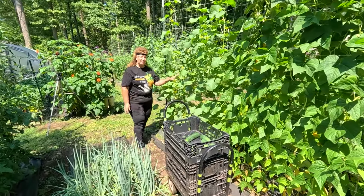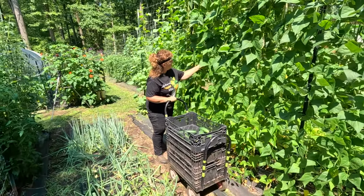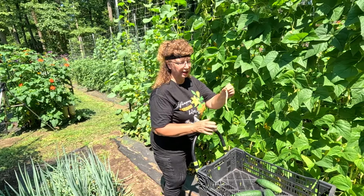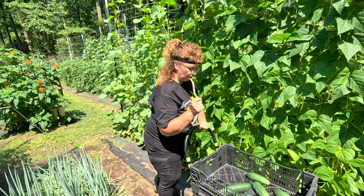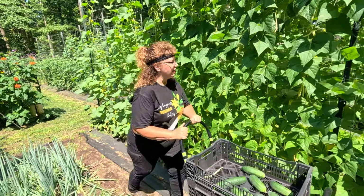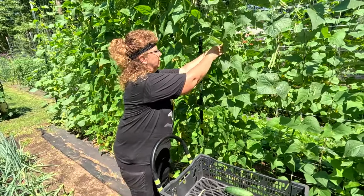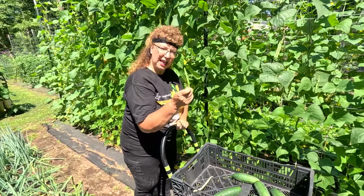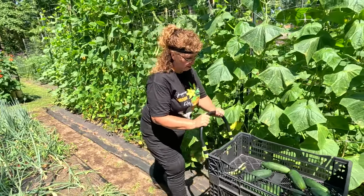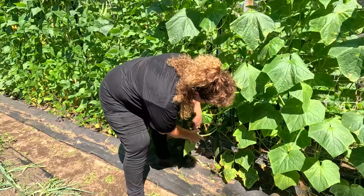So real quick here, I have melons, and then here I have my pole beans, and these are my Monte Gusto pole beans or wax beans. These produce so much. And then I have my regular green string beans on here. So I'm gonna be doing a lot of canning soon. And then here are my English cucumbers, and they are doing great.